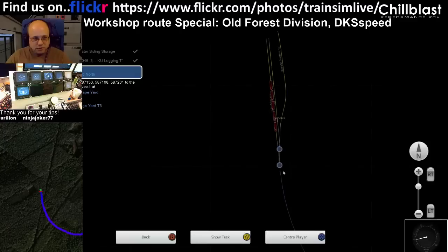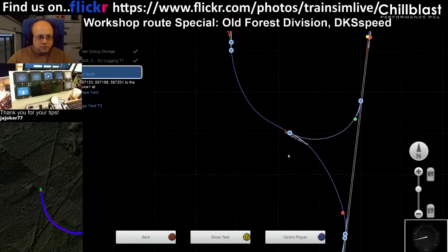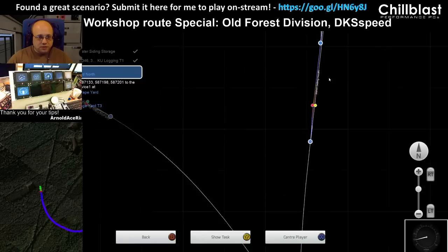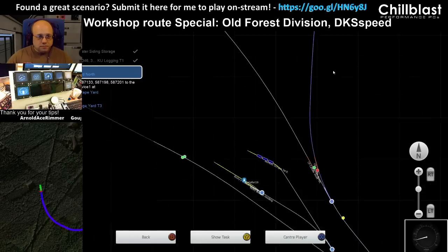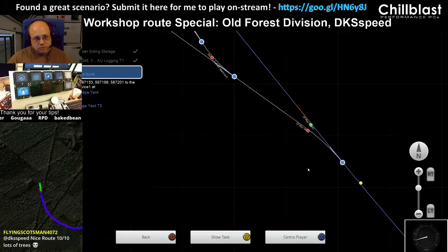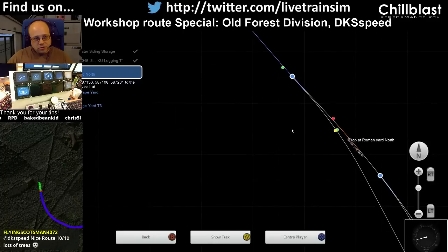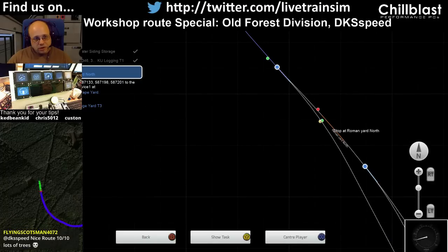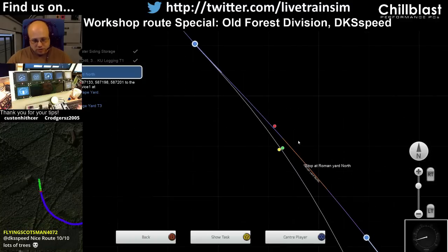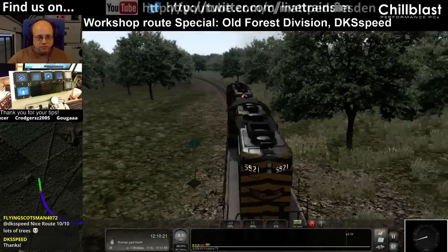Right, let's change the switches. We now carry on the next part of the route. We need to go back down this way. We are stopping at Roman Yard. There you go. That's it, we're all sorted for that now.